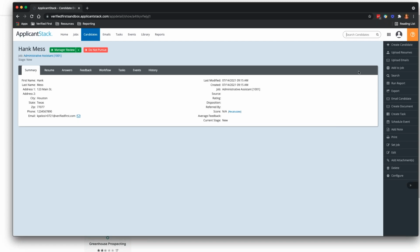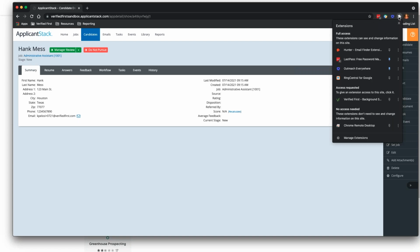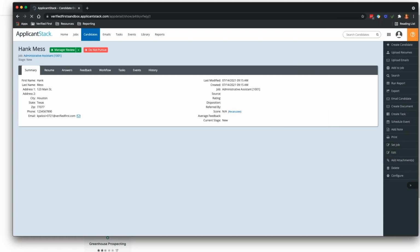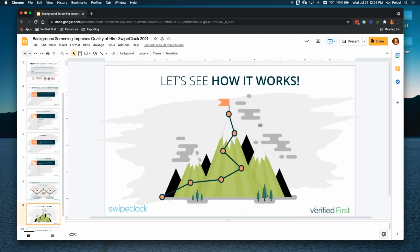And you can see here right now that the Verified First extension isn't showing up just yet. What I do need to do is go ahead and give that extension permissions before I can allow that content to be able to pull in from there. So I'm just going to go ahead and give that permissions and refresh the screen here. Oops. There it is. It was just hanging out on a different screen there. So let me go ahead and bring that back up.